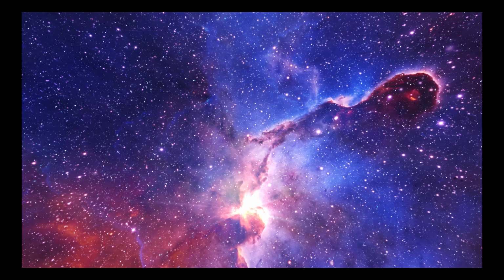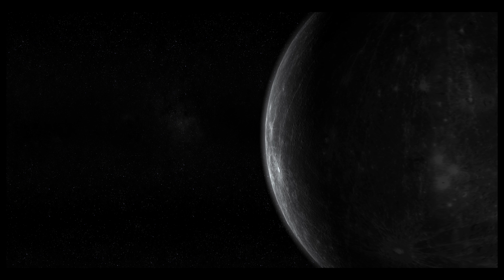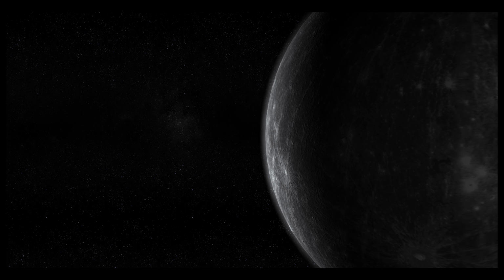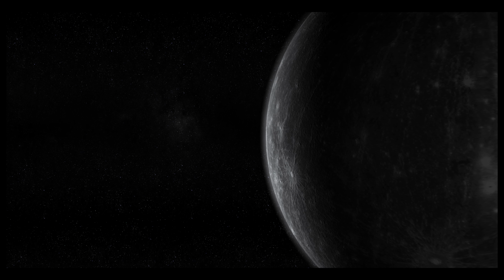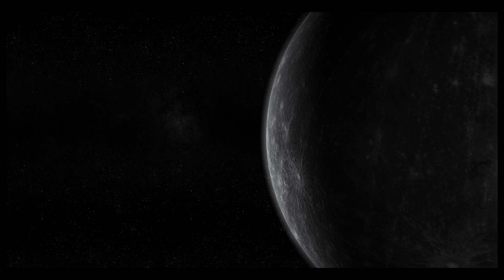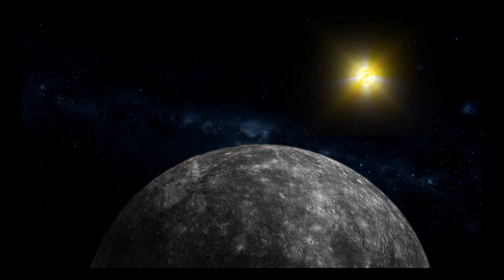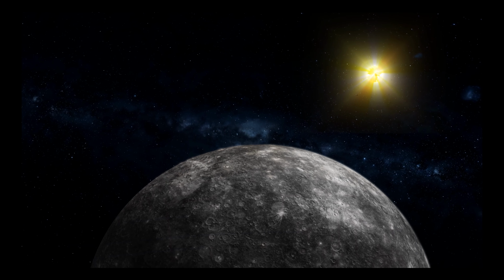During each flyby, Mariner 10 was able to capture detailed images and data of the planet, which provided scientists with valuable information about Mercury's geology and environment. One of the most significant discoveries of the Mariner 10 mission was the presence of a magnetic field on Mercury. This was unexpected, as the planet was previously believed to lack a magnetic field due to its small size and slow rotation.